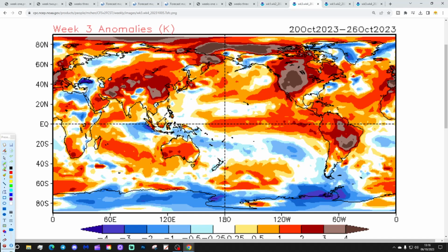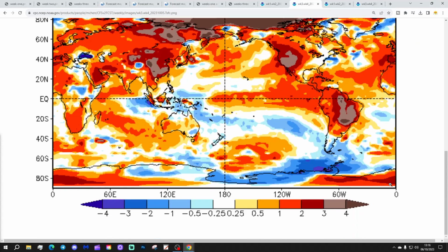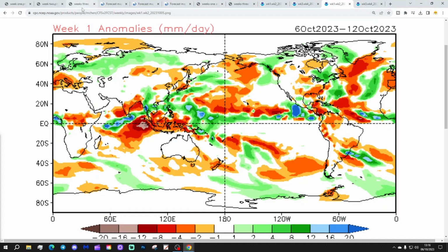Week 3 is going to be the 20th to 26th of October. That one is also significantly above average, 2, 3 degrees or more above normal. Week 4 sees temperature beginning to come down a little bit. The anomaly, 27th of October to 2nd of November, but still substantially above average, in the red colour, so like 1, 2 degrees above normal. Very, very warm 4 weeks to come, keeping this exceptionally record-breakingly warm autumn going.